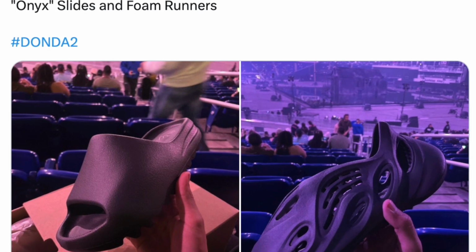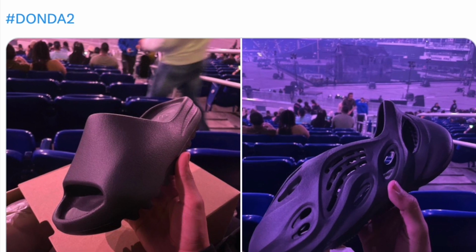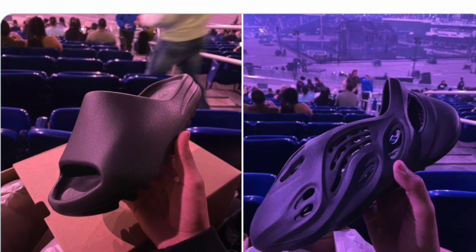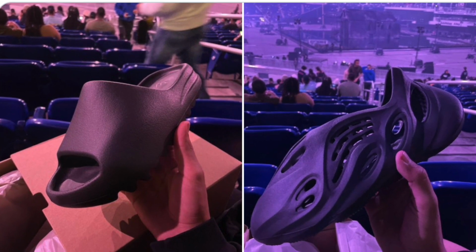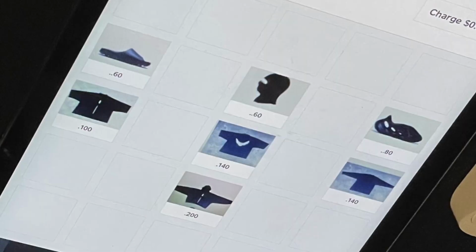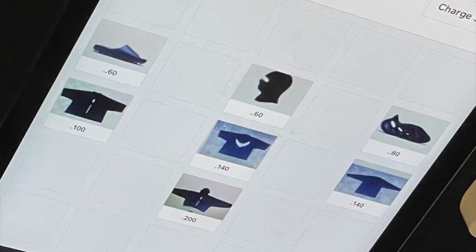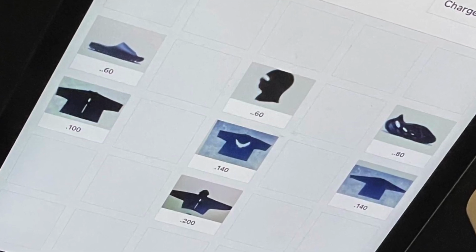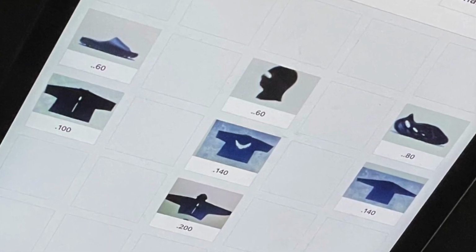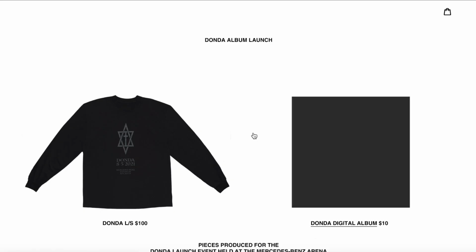Now, one other reason that this release was actually insane is because at these listening parties, you were actually able to purchase some of Kanye West's Yeezy sneakers in slides like this, which I think is a first. I can't tell you many other artists that have actually had their sneakers available at their own concert and event. And for anyone doubting if the people just took their shoes off for the photo itself, here's the actual price guide for the listening parties. And as you can see, slides were available for $60 and $80, which again, I think is very innovative of Kanye and doesn't surprise me in the fact that he's that creative.